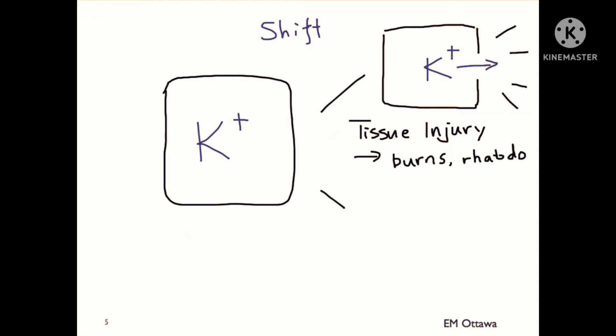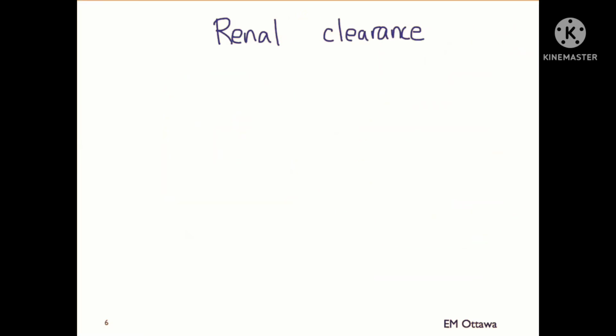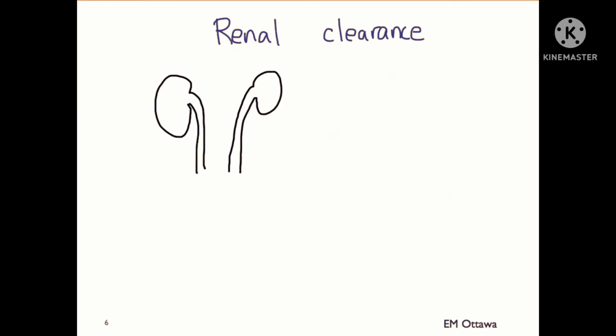Potassium can also get out of the cells in exchange for another ion getting into the cells. Specifically, in acidosis, hydrogen ion will enter the cell while potassium will get out of the cells. Second, renal clearance. Potassium is excreted by the kidneys. If there is renal failure, potassium builds up in the body.